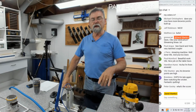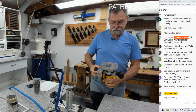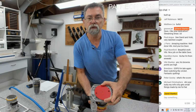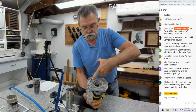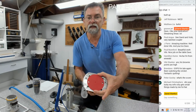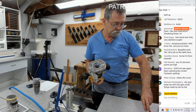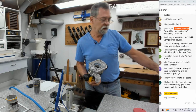Now, my main router table has a normal size router in it, but you will notice with these things, the area there is too small, really, to even cover the insert properly. There's all your mount screws, 2, 3, 4, and it's just not going to do it. So all router tables have an insert this diameter and smaller. That's what they look like. So these are the rings that go in.